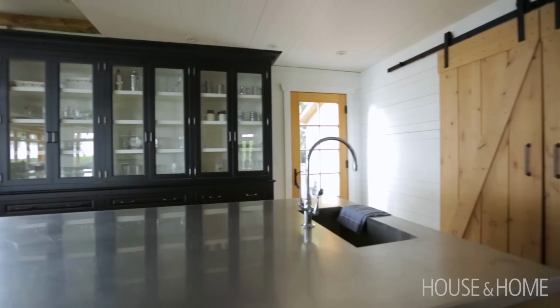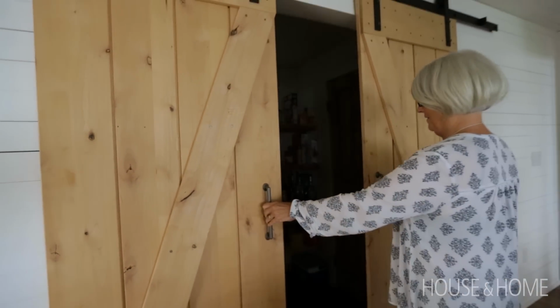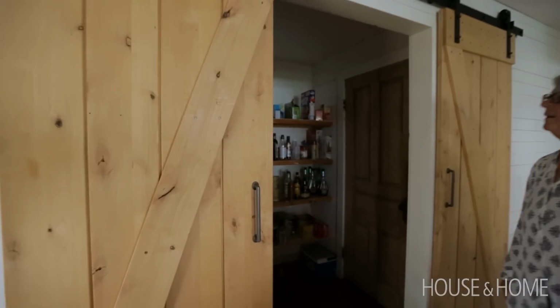And then there's a big pantry at the back. We were trying to avoid a lot of uppers that you have to reach to and is wasted space, so all of the food is in the pantry at the back, which works really well for them.